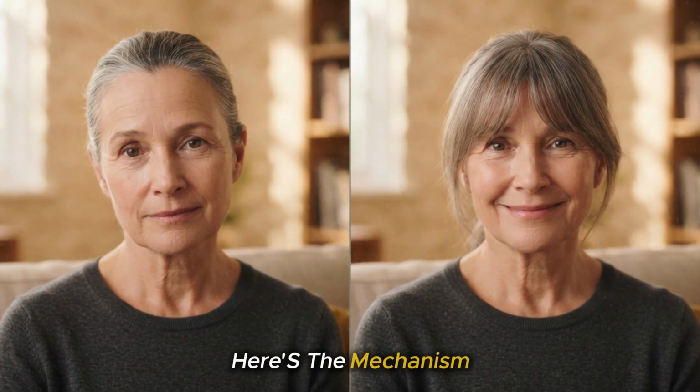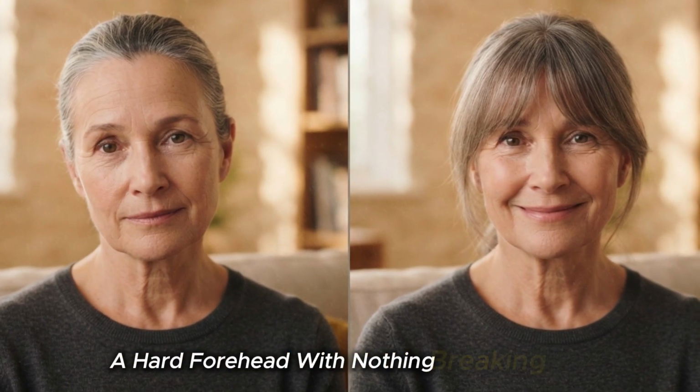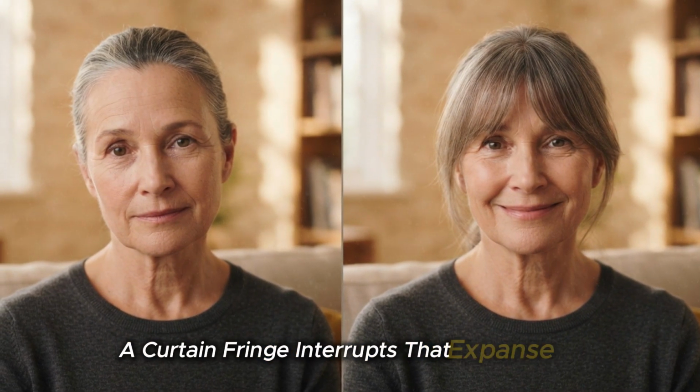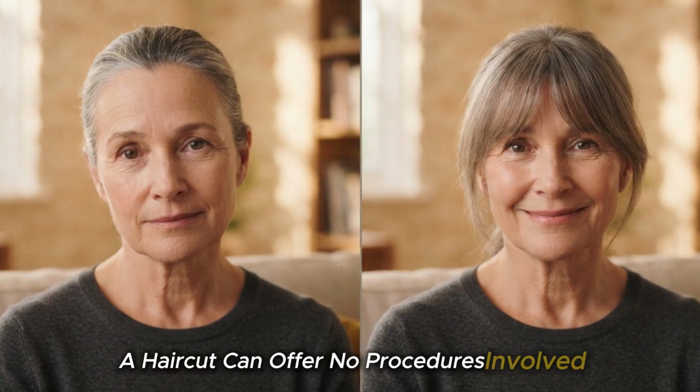Here's the mechanism. As the upper eyelid softens with age, a hard forehead with nothing breaking it up puts the entire visual weight on that lowering eyelid line. A curtain fringe interrupts that expanse of forehead and creates soft movement right above the eyes, which pulls attention up and out rather than letting it settle downward. It's the closest thing to a visual lift a haircut can offer, no procedures involved.